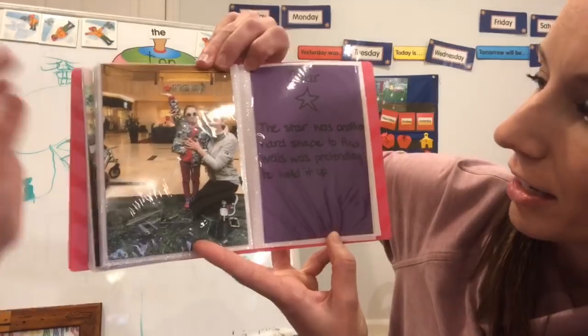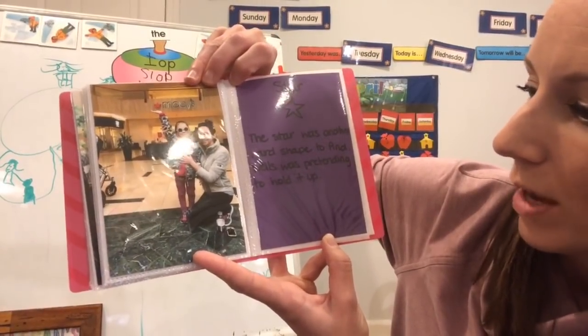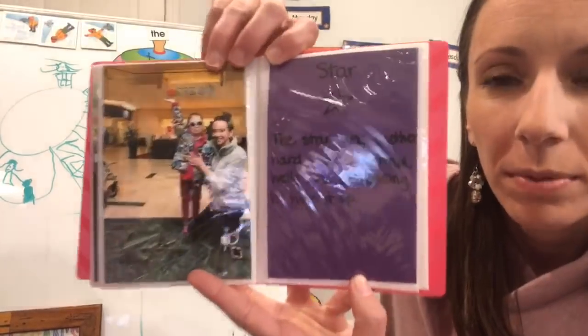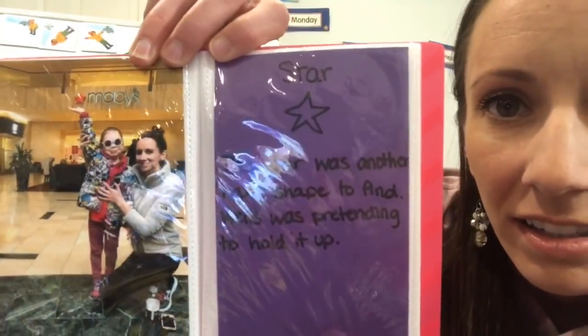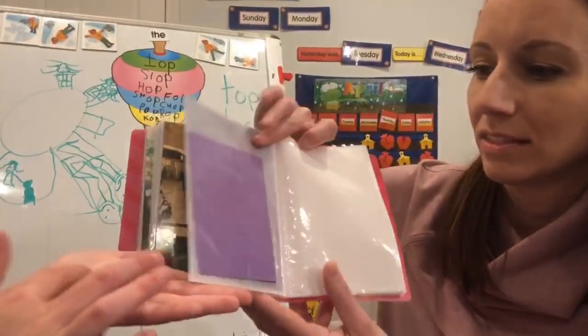And a star. The star was another hard shape to find, and Wells was pretending to hold it up. Can you see that star there? There it is. It was actually on the store, but I was far away from that place.